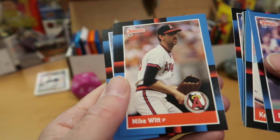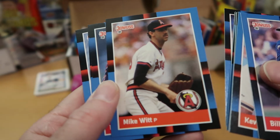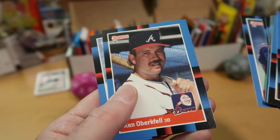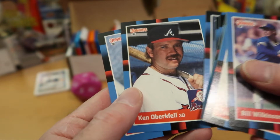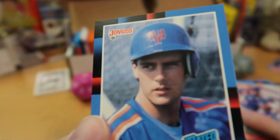Mike Witt, looking a little out of sorts there out on the mound. That picture is also blurry for some reason. For once, that's not my camera. That's actually the card. Howard Johnson and Ken Oberkfell, who was a really good player for the Cardinals for a while. And Kevin Elster, giving somebody the stink eye, I would say.